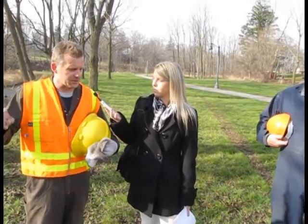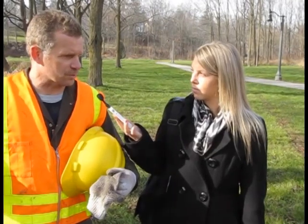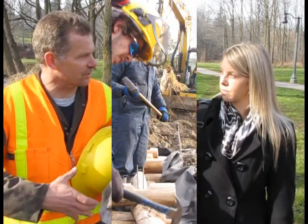And the nice thing about features like this, as opposed to putting just rock in, is that it adds a second dimension. It'll shade the stream. It'll add cover for fish to get in and hide from predators and things like that. So it just adds more to the environment.